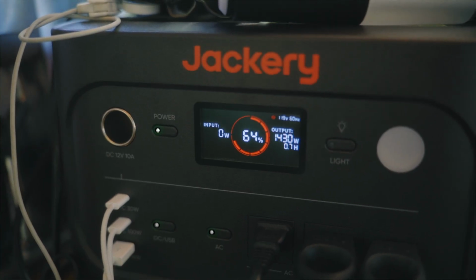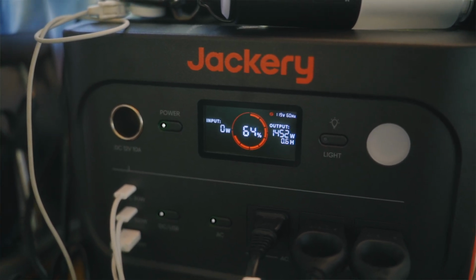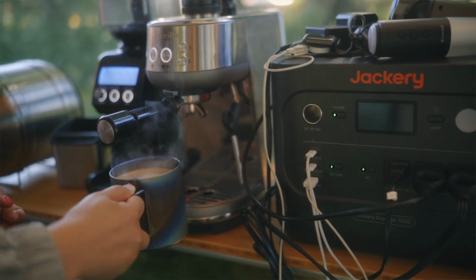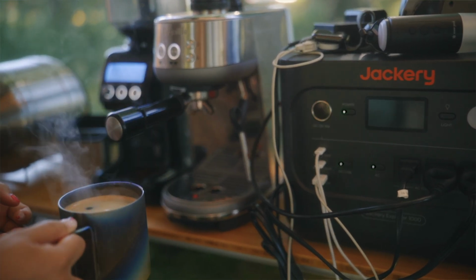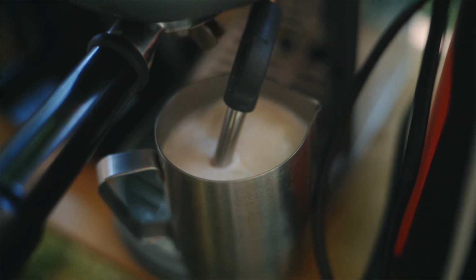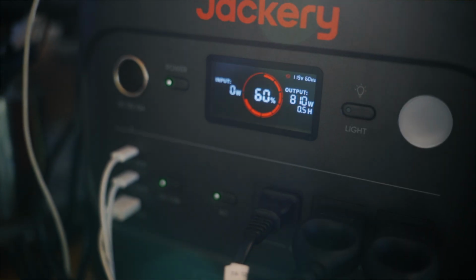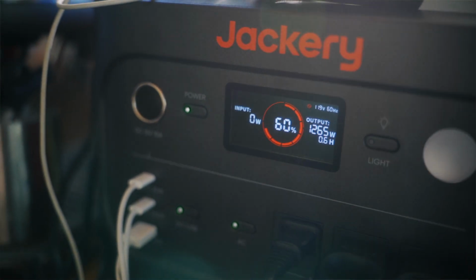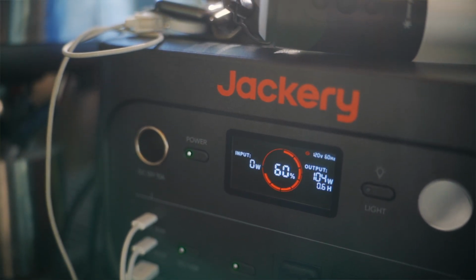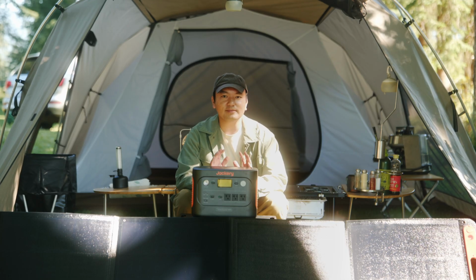The Jackery 1000 ran beautifully, handling the machine's sudden rise to peak power at 1500 watts. It pulsates between 500 and 1500 watts throughout the espresso shot process, and the Jackery had no issues with it at all. I also tried steaming milk with the espresso machine, and the power pulsation was a lot more. It pulsates high and low power, and the Jackery 1000 handled it quietly without turning on its fan due to the stress.